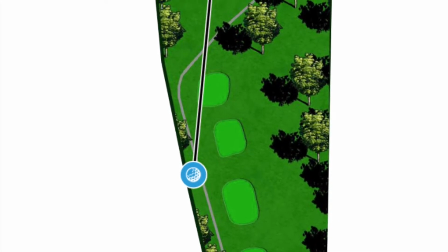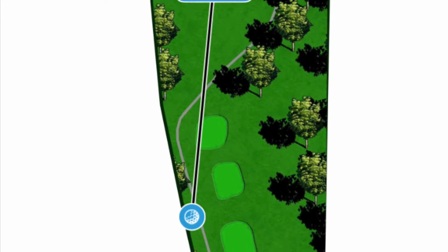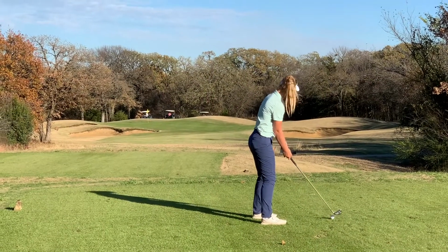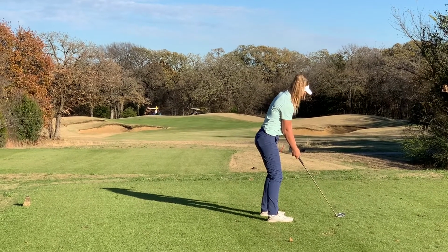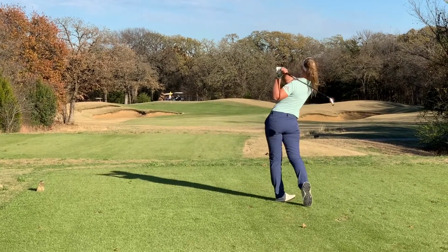Number 11 is a 163-yard par 3. However, the pin was in the back of the green and playing about 175 yards into the wind. I hit a 5-iron that went right at the flag and thought it was going to be great. However, the ball flew over the green and went into the penalty area.